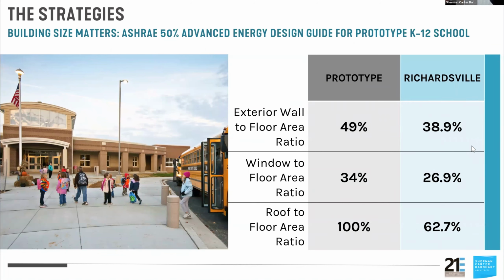So let's compare, in thinking through the high performance building envelope, if you will. The prototype percentages are listed on the left-hand side, and we actually study these on each project that we do. We will review the exterior wall to floor area ratio, and you can see how Richardsville was below what we would typically see in the prototype. And we also look at the window to floor area ratio. How many openings do you have in your building envelope compared to the floor area that you have?